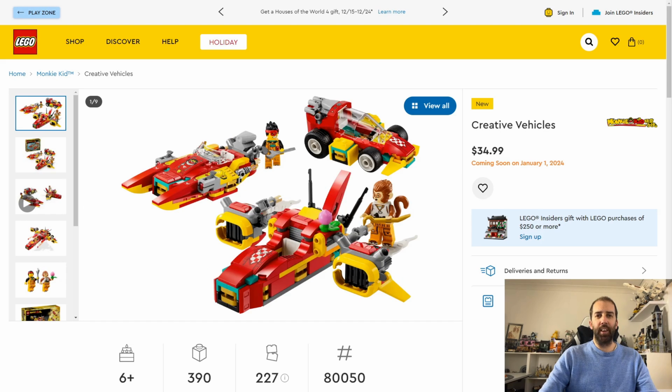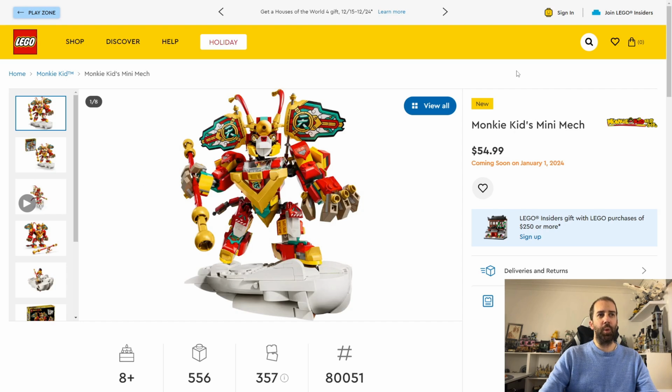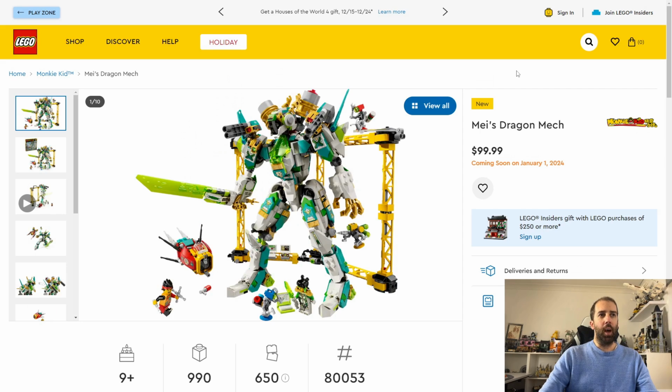Four Monkie Kid sets are going to be released in January. The first being the Creative Vehicles, priced at $35 or £30. Next we have the Monkie Kid's Mini Mech, priced at $50 or £40. Maze Dragon Mech, priced at $100, a lot of money, or £75, but 990 pieces I suppose. It's quite a cool looking mech I suppose.